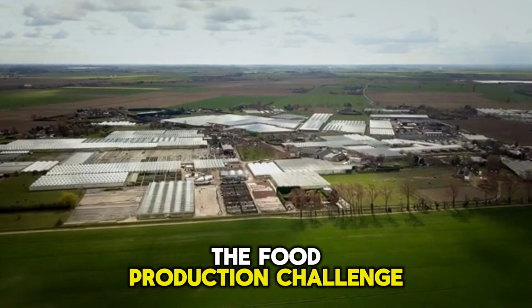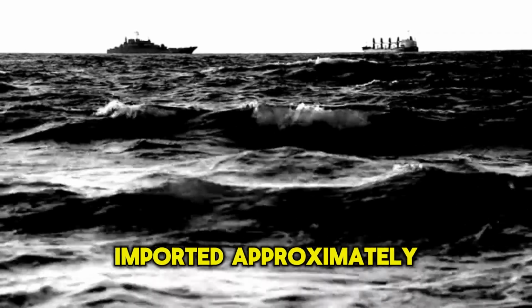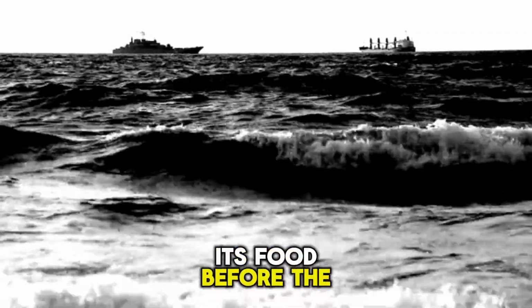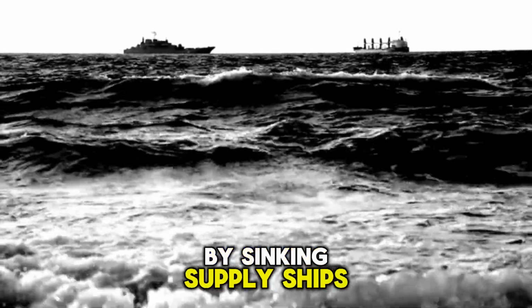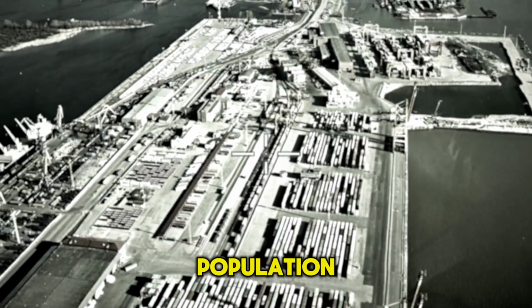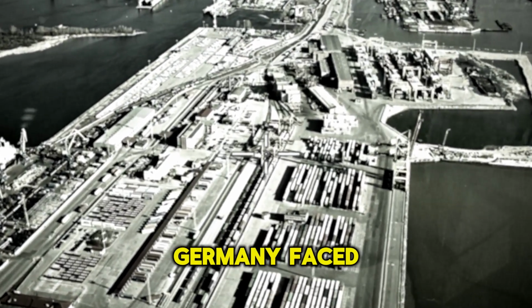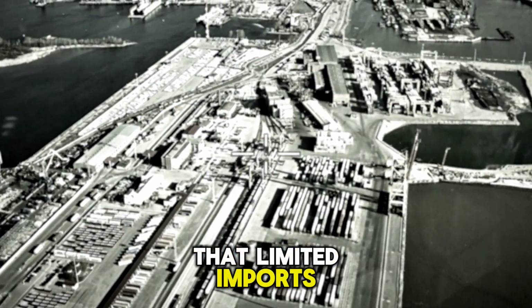The food production challenge during World War II was staggering in scale. Britain imported approximately 70% of its food before the war, and German U-boats threatened to starve the nation by sinking supply ships. The United States needed to feed not just its own population, but supply Allied nations through Lend-Lease programs. Germany faced Allied blockades that limited imports.